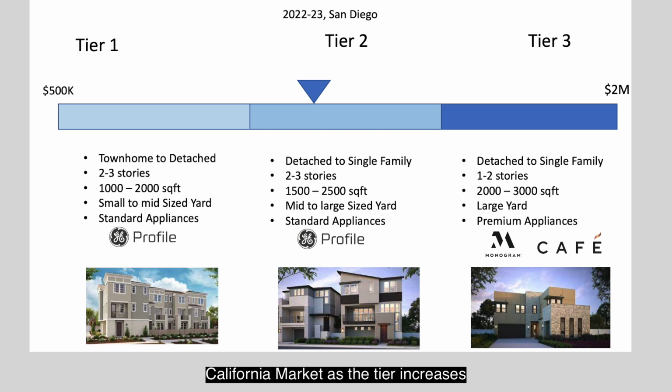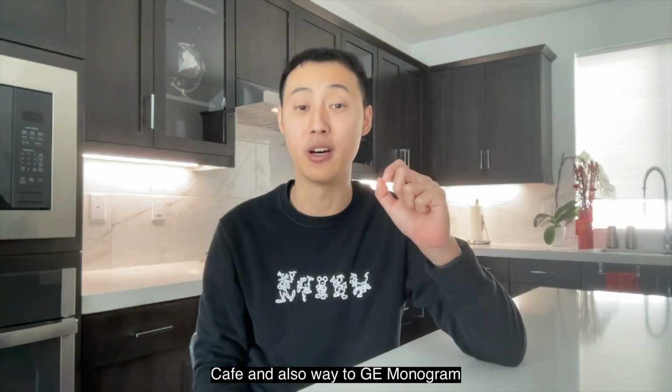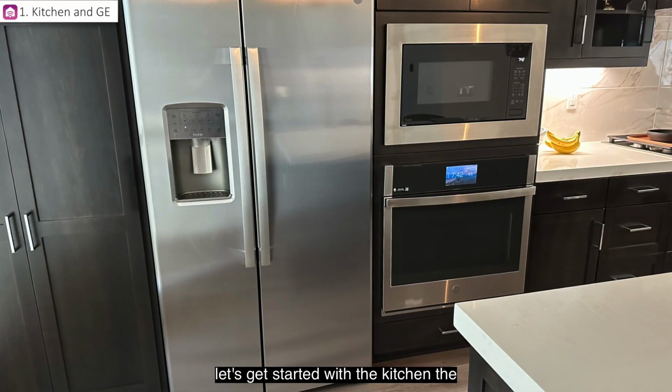In the Southern California market, as the tier increases, you will definitely see big changes such as location, square feet, and house types from townhome to detached to single-family home. And also small changes such as the appliances changing from GE Profile to GE Cafe and also to GE Monogram. Let's get started with the kitchen.